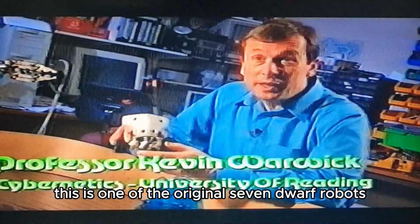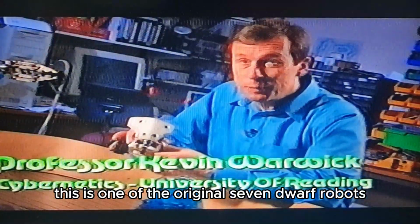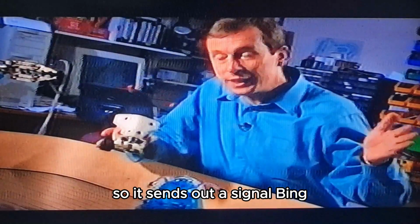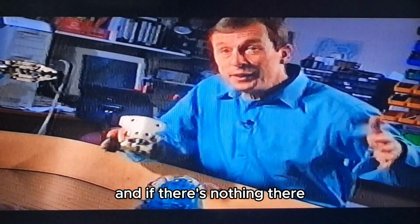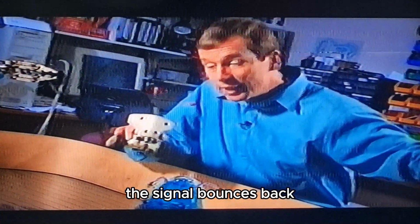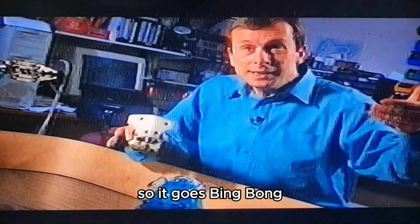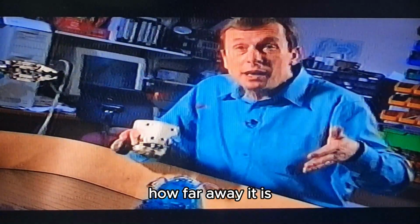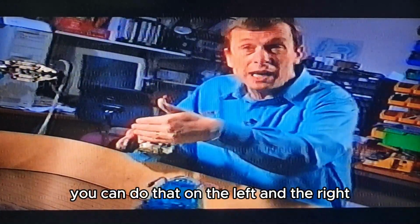This is one of the original 7 dwarf robots. This has got ultrasonic sensors, high-frequency sound sensors, so it sends out a signal, bing, and if there's nothing there, the signal just goes and goes and goes. If there is an object there, the signal bounces back, so it goes bing, bong, so the robot knows that there's something there, how far away it is. It can do that on the left and the right.